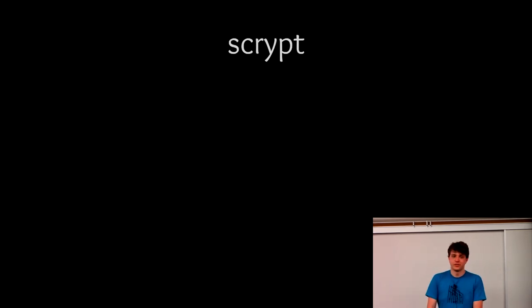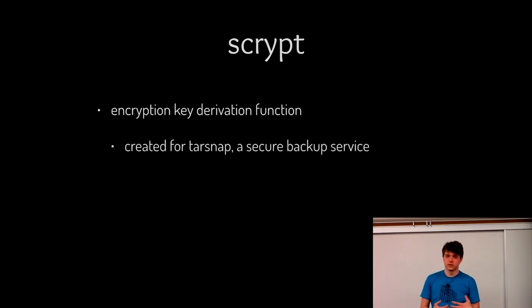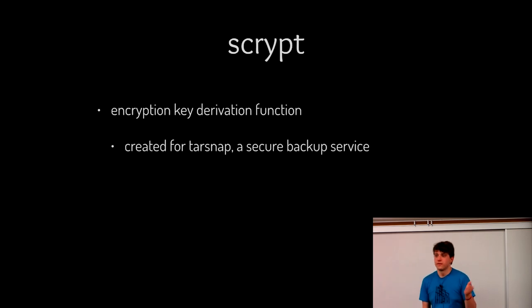Then there's Scrypt, which is not actually related to Bcrypt, despite the fact they are only one letter apart. This is a key derivation function. It was actually created for Tarsnap, a secure backup service. They take an encryption key that you give them, a password, and they encrypt everything that you send to them with really strong encryption, AES, symmetric encryption, right? And the key that they use for that is derived by putting your password through Scrypt. So Scrypt is specifically a key stretching algorithm, which basically means take a password and make it better for use as an encryption key, right?